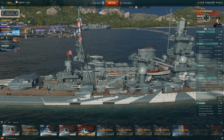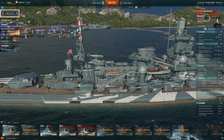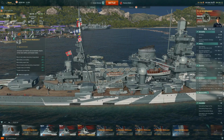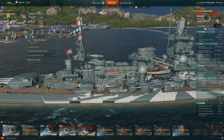and watch them rage in chat. AA, now as you can see, this is obviously boosted really high because of my captain and because of the modules. I'll show you my modules right now. Obviously, it's only tier 7, so there's only 4 slots. Main armament mod 1, we're going to lower our fire chance and flood chance, which is good. It's getting lit on fire and flooding.